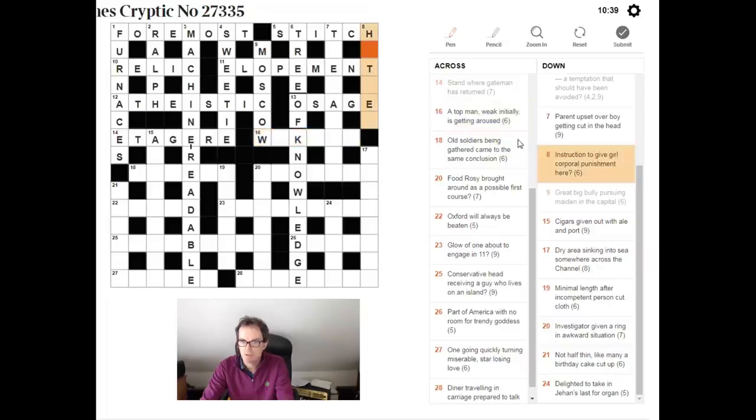I should do this one. I can't get any more help for it. Instruction to give girl corporal punishment here. Okay, well, if you were to give an instruction to give a girl the cane or something, you would say hit her, somewhat unpleasantly. And hither means here. So that's how the wordplay works, and here's just the definition.